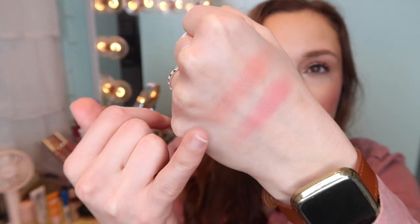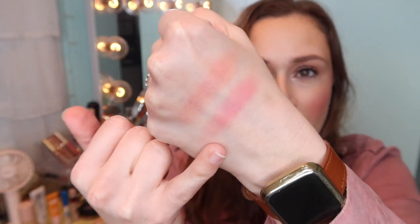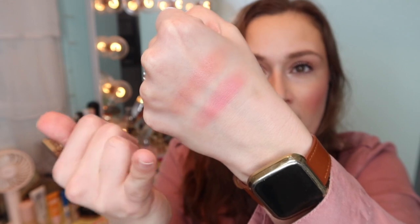I think they're not, when I show you, I just want to preface, they are not the same, but they are similar enough. So here is Shelly and here's Je ne sais quoi. Obviously this is more pink and this is more peach, but when you start blending them out on the skin, I think they're close enough. Obviously not the same, but they are close enough.